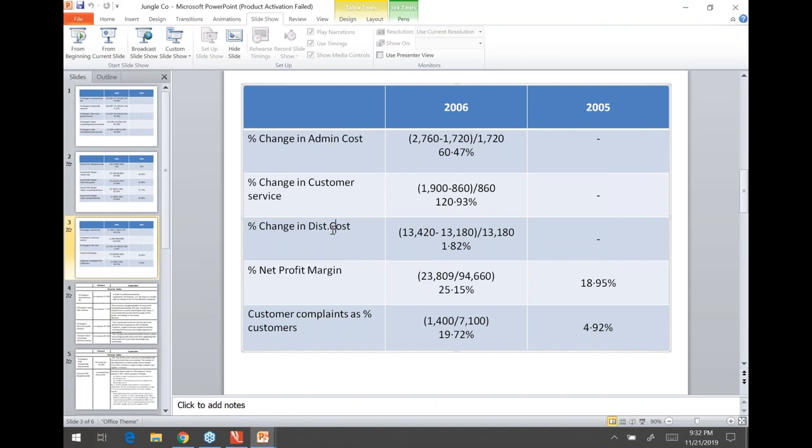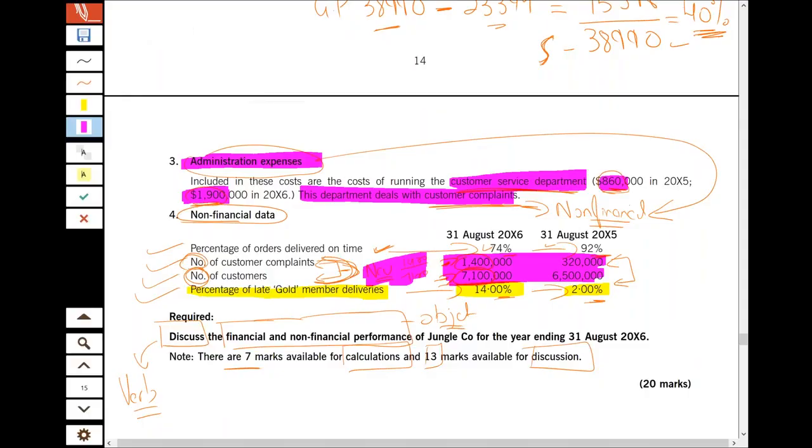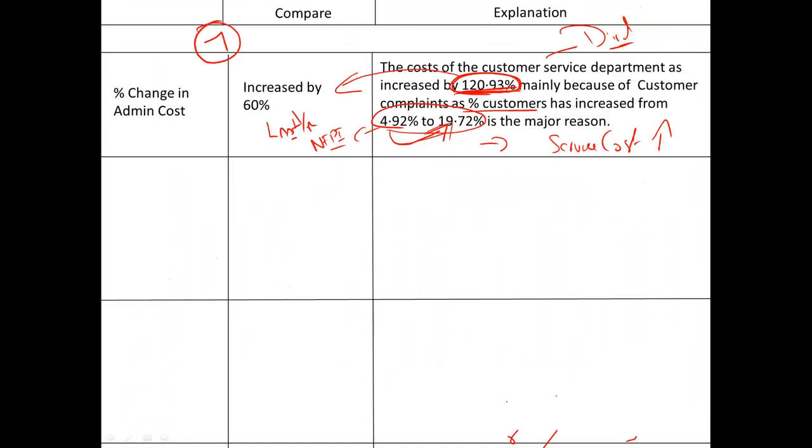Great, thank you. So now let's see. Percentage change in distribution cost. It increased by just 1.82%. Normally what we do, we compare this distribution cost with sales, because distribution is highly connected with sales. The more the sales, the more the distribution cost. So normally, remember, you do compare distribution with sales.